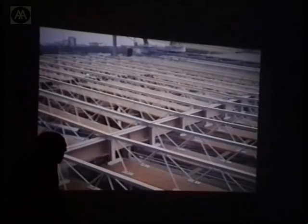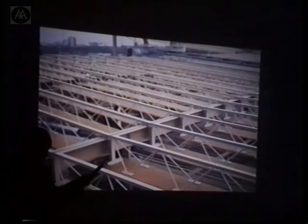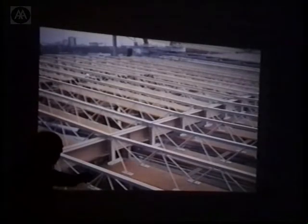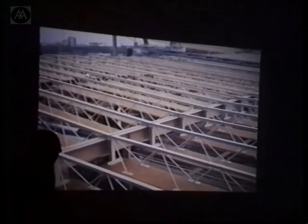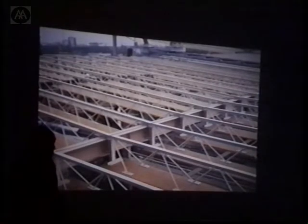If we have a look from above, we'll see that they're composites. The bottom boom is very flat and wide glulam. And then from that point on, there are bolted connections, timber diagonals for shear stiffness, steel diagonals for shear stiffness, and steel bottom boom, onto which, and across here, the steel deck profile panel can be attached.